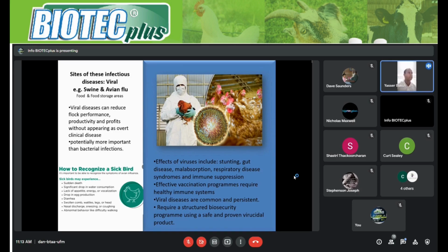Okay. So then you need to separate them, and then of course you need to do your protocols, and of course you need to use your medication that you would have for your animals. Okay. So effects of viruses. And this is how you need to identify which ones are sick, right? So this is why we are touching on these heavily.